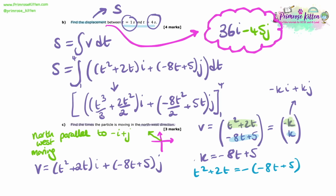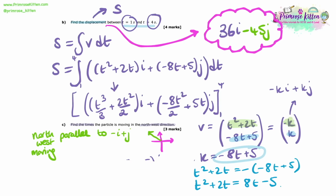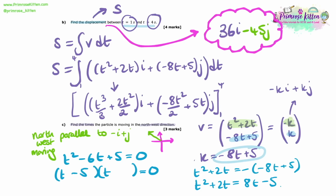Now this enables us to form a little equation, doesn't it? Because if t squared plus 2t equals minus k, and we know k is minus 8t plus 5, we can make that substitution. Doing that, and then multiplying out this bracket, we get t squared plus 2t equals 8t minus 5. So now this should look like a quadratic equation to you. And we all know how to solve quadratic equations using one method or another. So shifting everything over to one side, I end up getting t squared minus 6t plus 5 equals 0. I can factorise this. I can see this is going to be (t minus 5)(t minus 1), which equals 0. And now solving this using these brackets, I get that t equals 5 seconds and t equals 1 second.